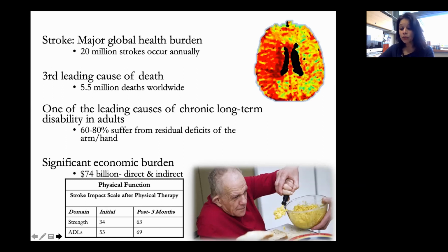Patients are graduated or discharged from hospital facilities and skilled nursing facilities without really being given the tools to properly incorporate the use of their upper extremity in their daily function.